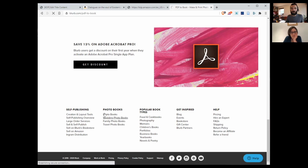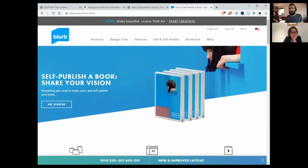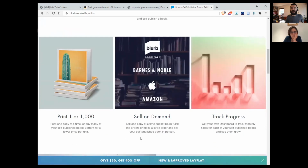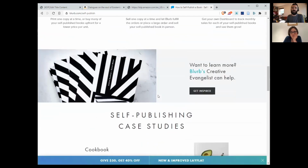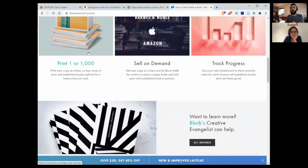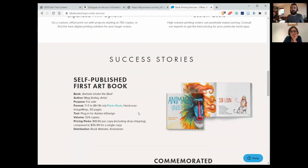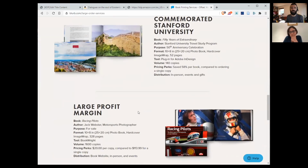And I was looking at one of their guides here. So they've got: self-publish a book, share your vision, choose a format, select your tool, and then they will send to Amazon and other stores. As you can see, they've got Apple Books, Barnes and Noble, an online store, and it's a bit more flexible. They've probably got more options. I've not used it, but it's worth a look for sure.